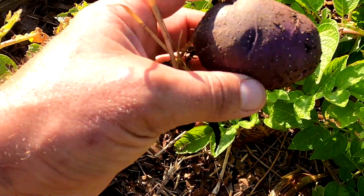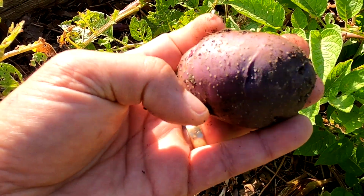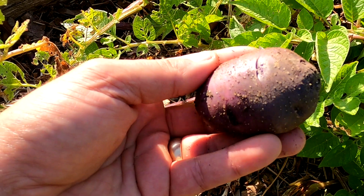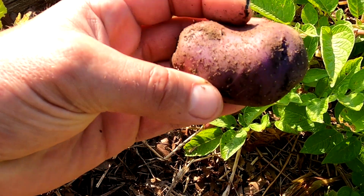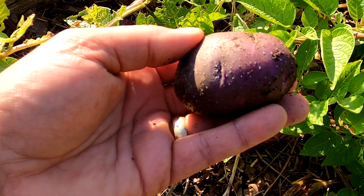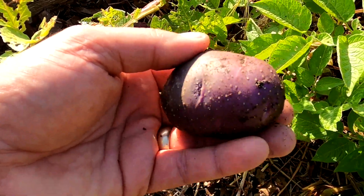Great for, I imagine, if you were going to sell at a market garden, people would just see that gorgeous purple color, especially when they're washed and cleaned up. They're very bright and shiny. Pretty beautiful, but they're good tasting. That's the main thing. And they're relatively scab proof. Not 100%, not as scab proof as the russets or the russet Burbank, but pretty darn good.